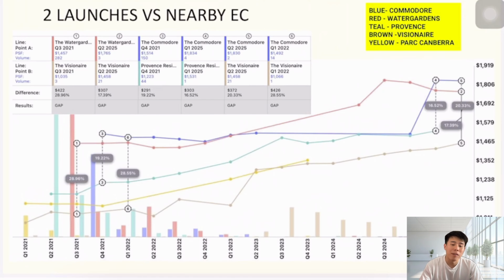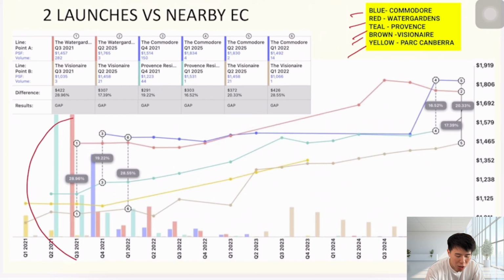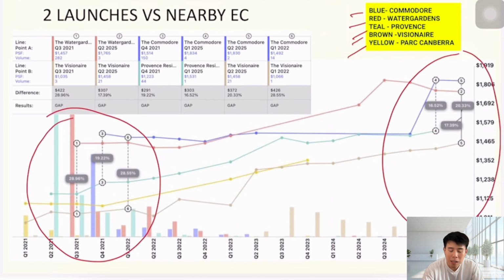So for this comparison, I will have 5 projects. First one will be the blue color one, the Commodore, and then red color will be Watergardens at Canberra, teal will be Province, brown Visionaire, yellow Park Canberra. So these will be my 5 main comparisons. And you can see the data will be from the launch period all the way to recently based on the price gap.